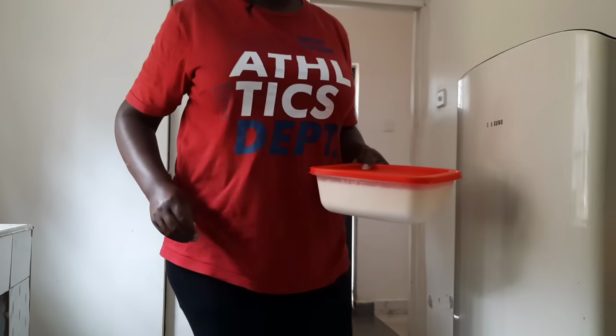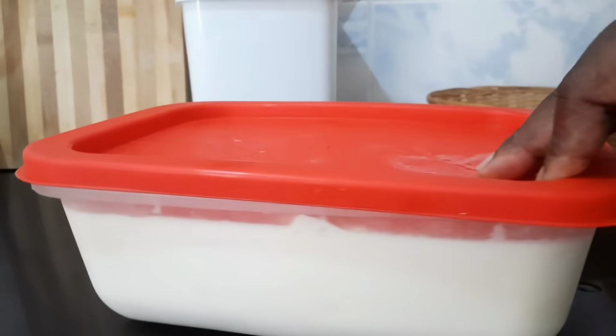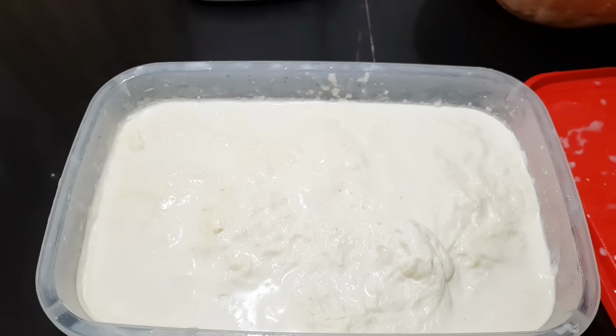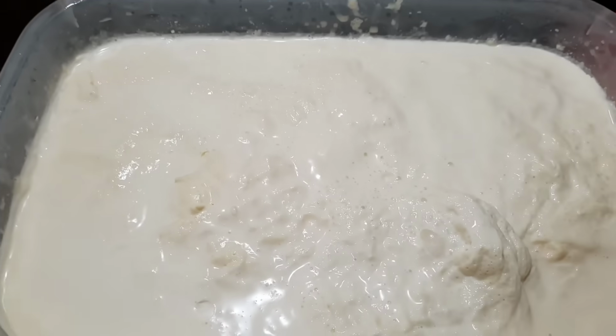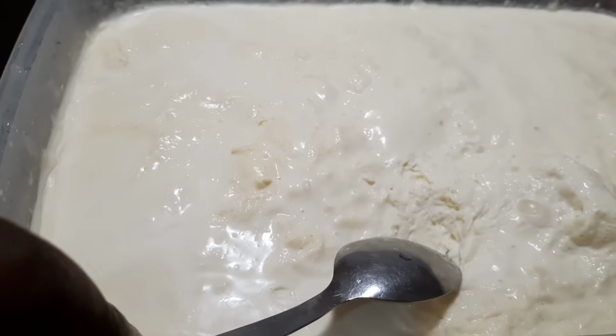So today is the day I get to make ghee. I've been keeping a lot of cream. When we pasteurize our milk, I've been saving the cream. So I have about 1.5 liters of cream, something about 1.5 to 2 liters. And I'm going to make ghee the traditional way, the way I saw my grandma do it.